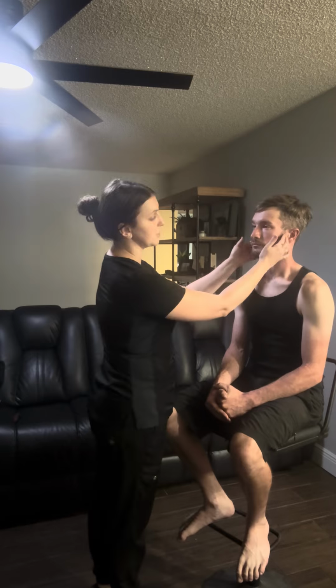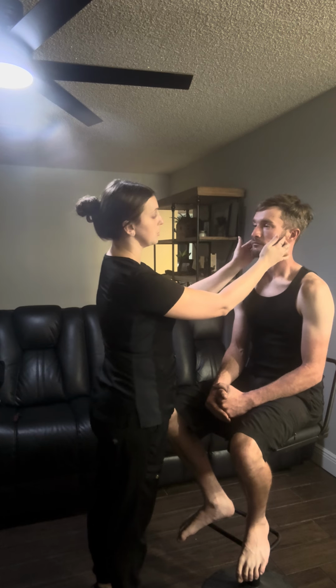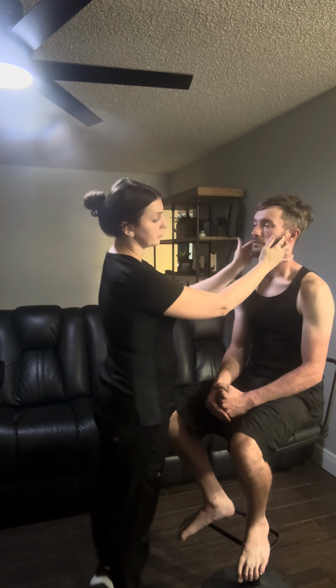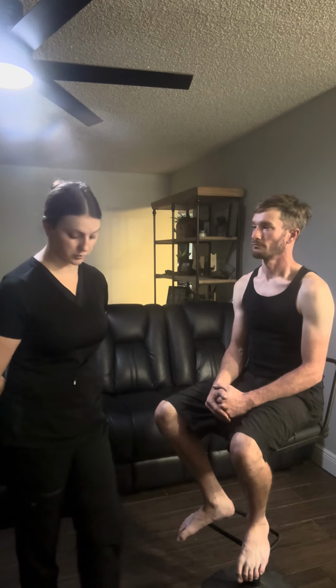I'm going to palpate the temporomandibular joint. Go ahead and open and close your mouth a few times. Any tenderness? No. Okay, no tenderness, no clicking, so TMJ is within normal limits.